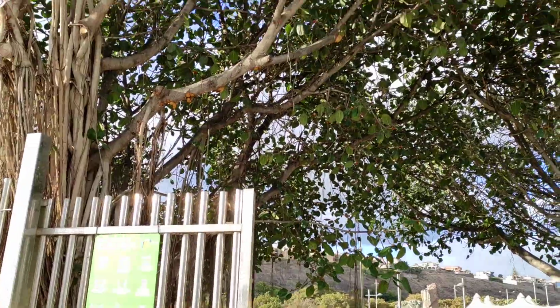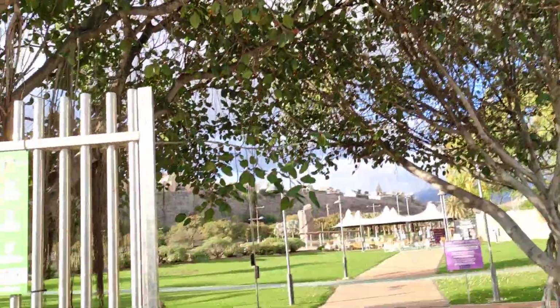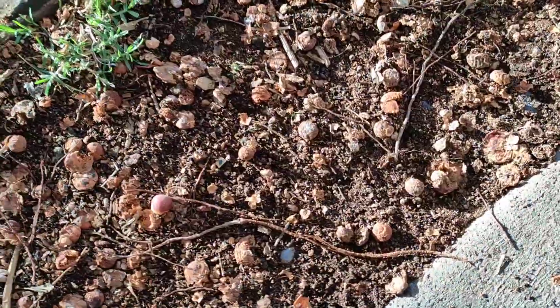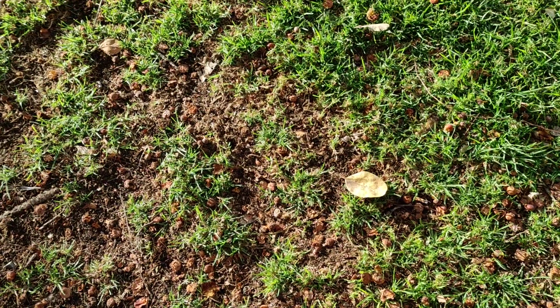At the entrance, some figs. Nice red colorful figs. Well, not bad for a start, but here they all squished, so let's see. Or if you know the species, please tell me. Let's see, here is one which is not squished.